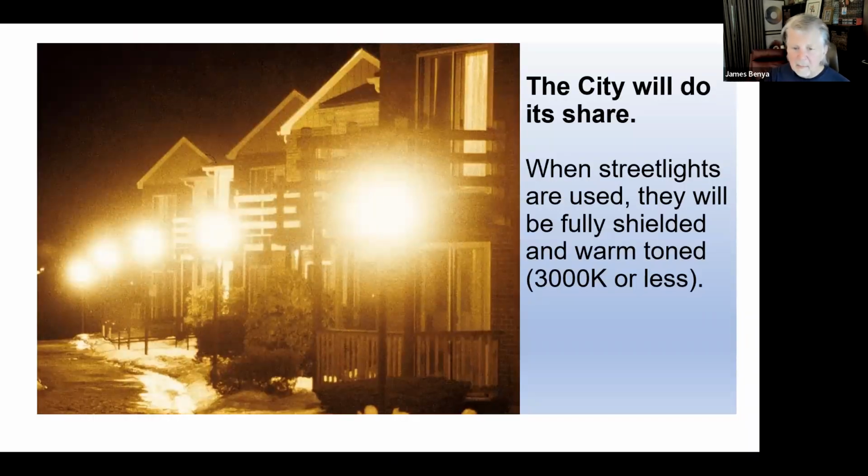Here's street lighting done poorly, unshielded, glaring. The only thing they did right here was to use warm toned lighting, but you can see it lights up the interiors of all these homes along this street. The city's not going to do this, and those developers and other projects who want to do this won't be able to do it either. So we are going to recover from any situations that are like this throughout the community as we go through and fix all the lighting to be compliant.